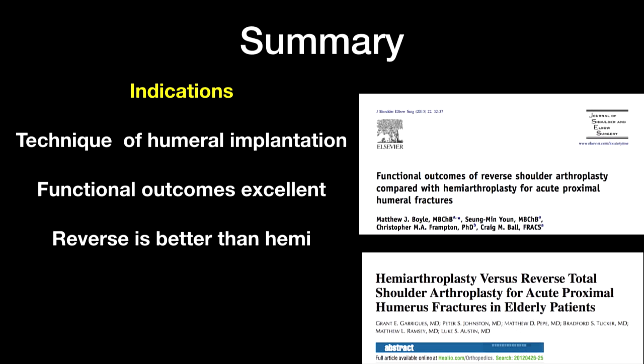So summary, just keep in mind, the technique of humeral implantation is important, how much to sink in. Functional outcome will be excellent if you keep those points in mind, and reverse is any day preferred over hemi now in elderly patients. Thank you.